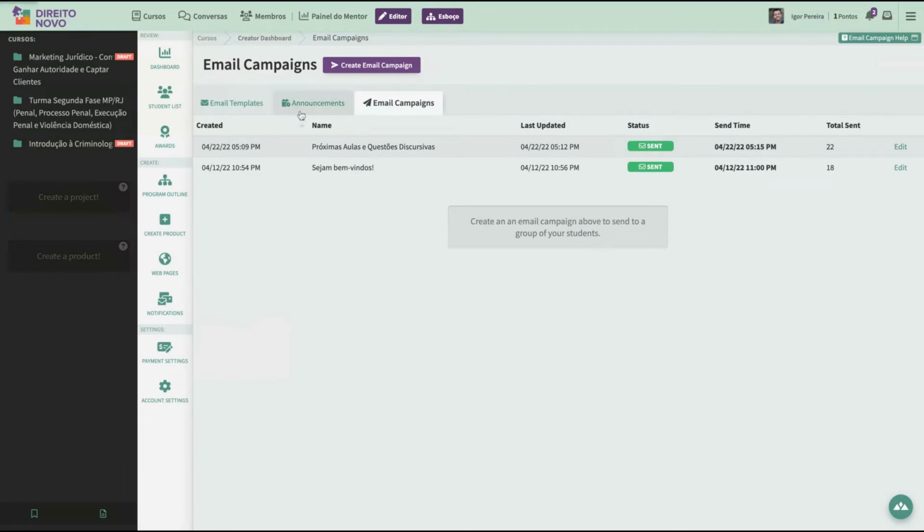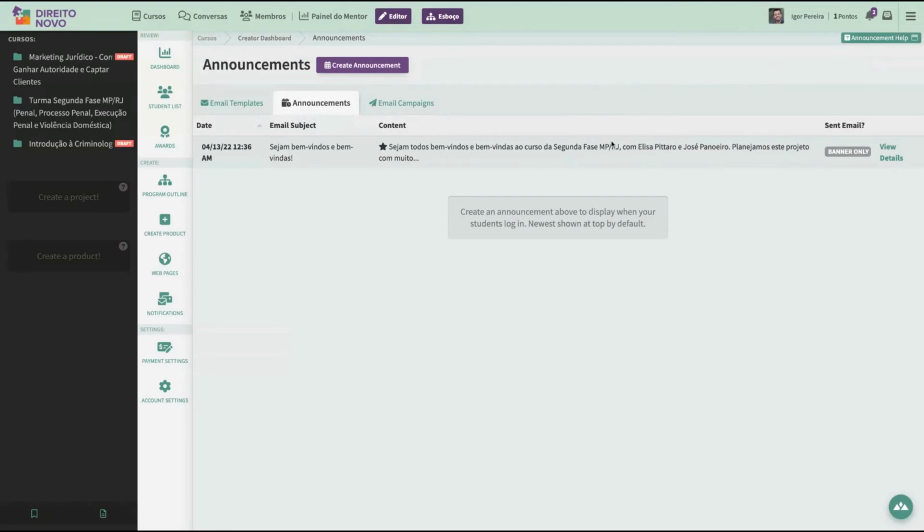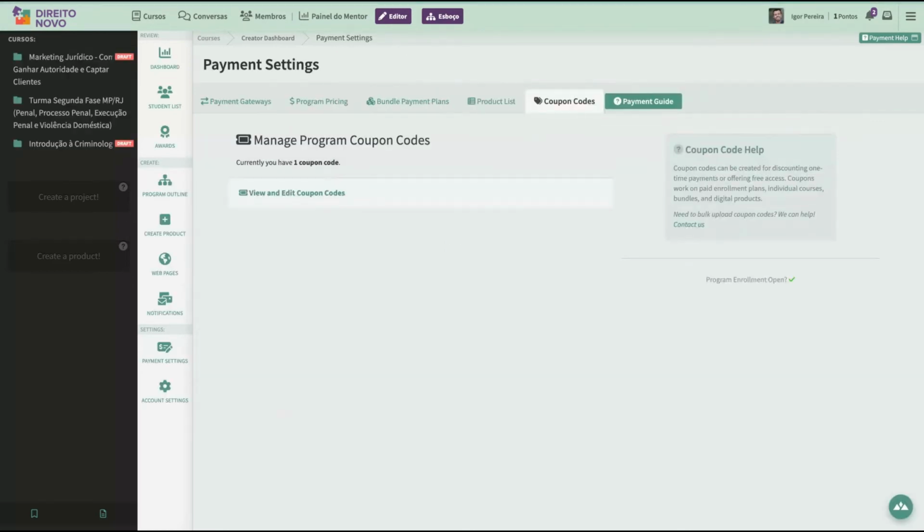Okay. And you can create announcements. Announcements are banners that will show up to your students with news about your course, about your school. It's a full baked service. They have also integration with Stripe and PayPal, but on your checkout, you can also add a link if you want to use your own checkout instead of the checkout Heights have. Here you can create coupon codes as well.